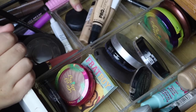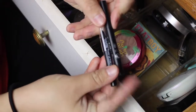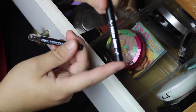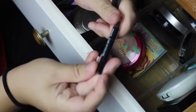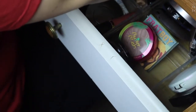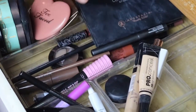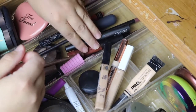MAC Painterly Paint Pot, definitely keeping. Oh look, more eyeliner. So both of these are actually swatching pretty good, so I'm gonna hold on to these as well. This is the Kat Von D Tattoo Liner, and then the Makeup Forever Aqua Eyes eyeliner. I'm gonna keep both of those as well and put them up there. All right, this middle compartment, not gonna get rid of a lot in here. The Anastasia Contour Kit, definitely gonna keep.